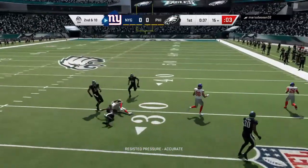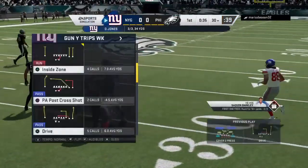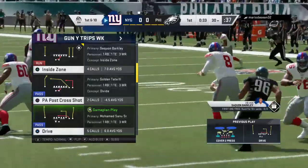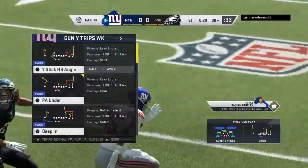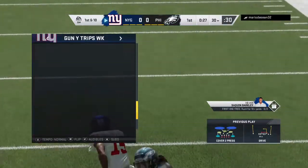Looking to throw on 2nd down. Jones. It's complete to Golden Tate. He'll get 15 and a Giants 1st down. Golden Tate. A gain of 15. 1st down, New York.